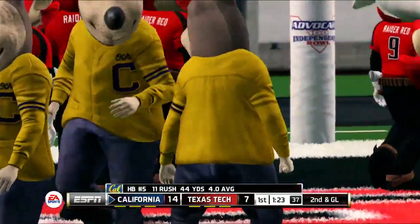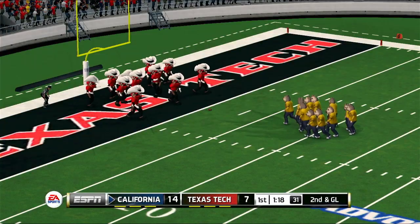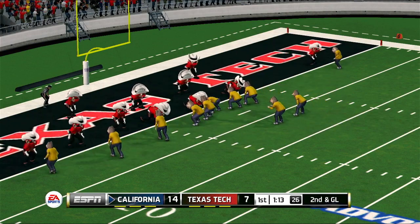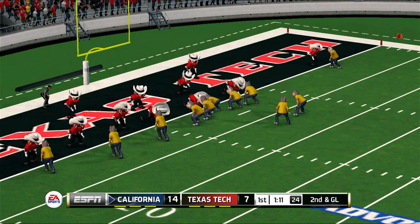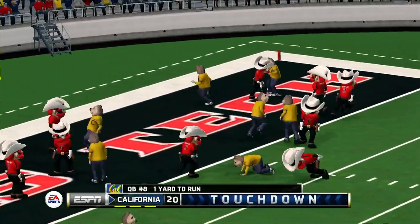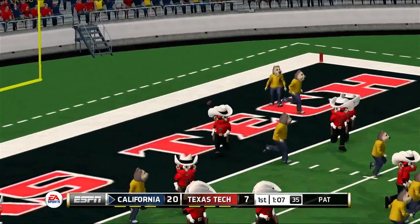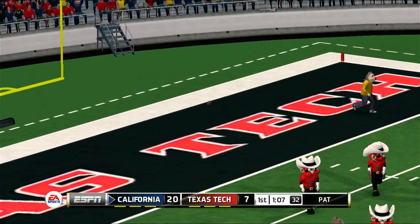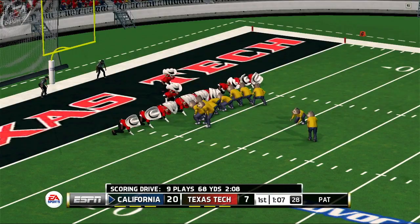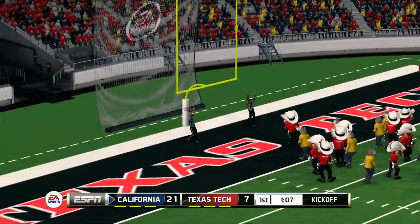3 yard gain by the running back. That brings them second and goal from the 1 yard line. Touchdown, Golden Bears. On the extra point.